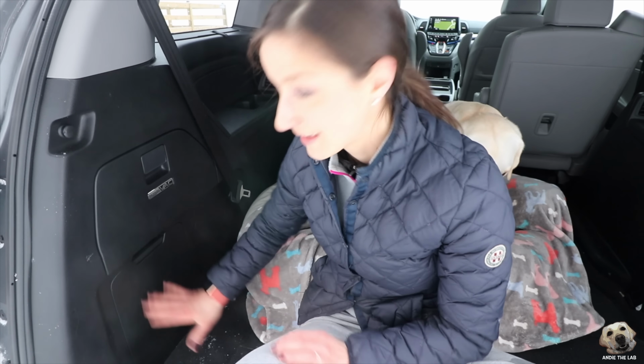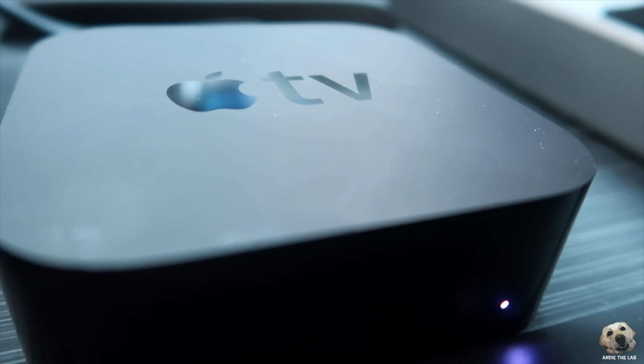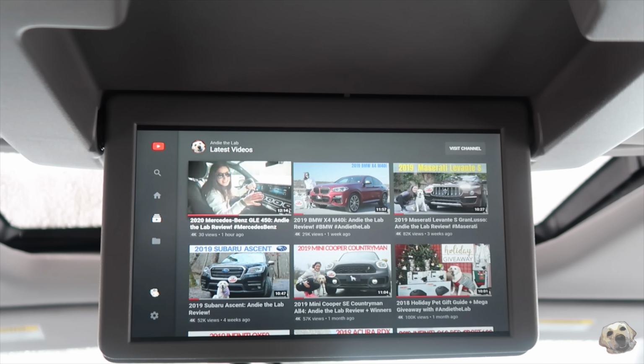It's really cold, so I'm gonna hop on in and let me show you that rear entertainment system. Much warmer in here. So I don't really buy Blu-rays and I don't have any in the house, so I hooked up my Apple TV because there is an outlet up front, HDMI connection, and now I'm watching YouTube.